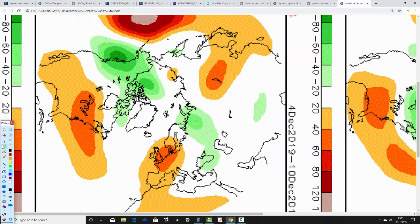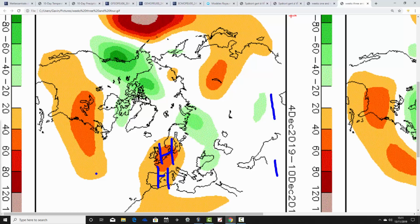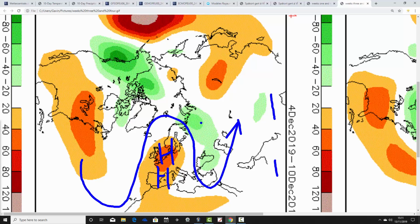And then go through to week 4, which is the 4th to the 10th of December, with the above average heights then covering most of Western Europe. Jet stream probably doing something a little bit like that. That will bring much colder conditions to the east of Europe.